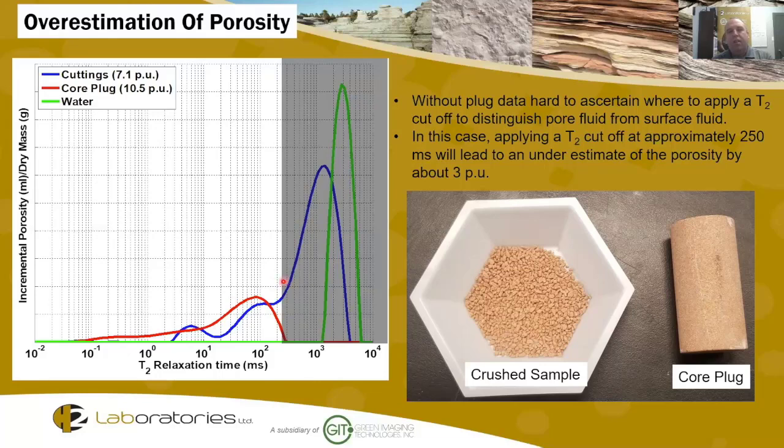But the problem with T2 cutoffs is it's hard to accurately determine where to put them consistently. Even in this case, where you might say this is pretty obvious, if you applied the cutoff here and only included this area here to calculate porosity, you're going to be 3 PUs below the expected value. And sometimes you can use plug data to help guide your positioning of T2 cutoffs, but that defeats the purpose of this measurement. We're trying to develop a measurement where we only need cuttings to determine the porosity of the samples we're looking at.